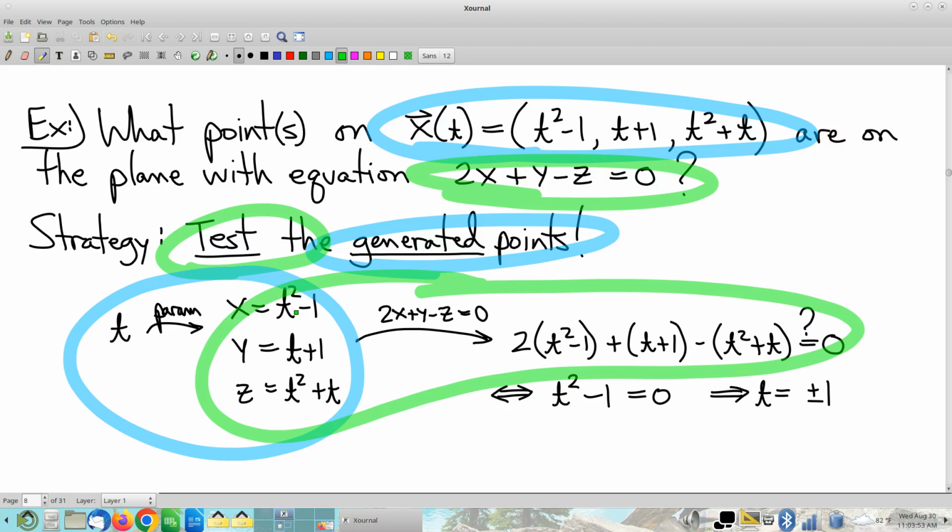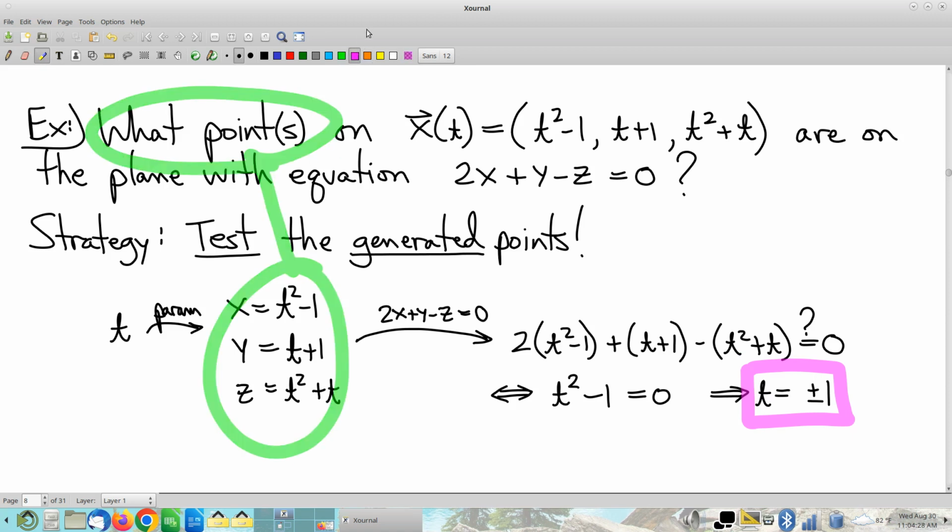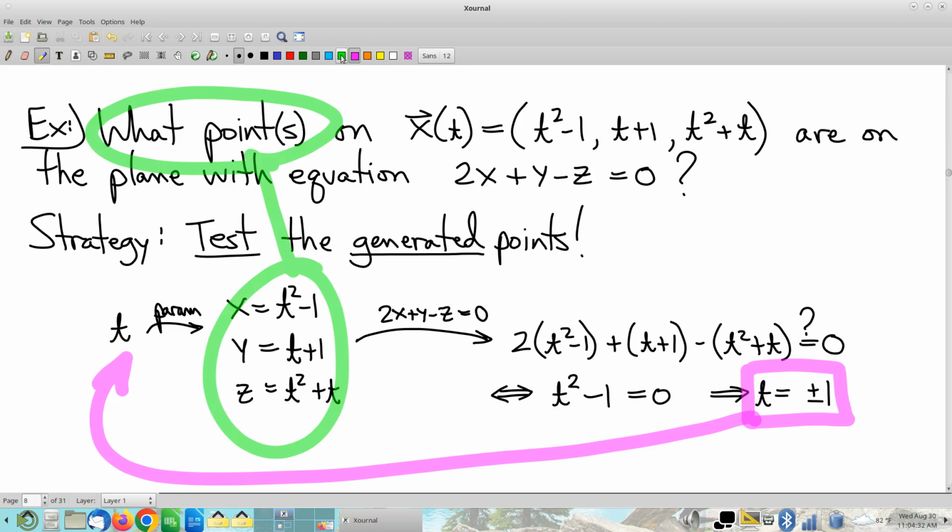Everybody with me? So the Legos just fit together sometimes, right? Parameterizations spit points out, equations take points in. And so, boom, fit them together. And victory. Now, one last little detail, of course. What we've gotten here are values of t. We weren't asked for what values of t does blah, blah, blah. We were asked for what the points are. So now that I know what the t is, I do have to actually take those values of t and plug them back into the parameterization to see what those actual points are. A little micro detail at the end. Does everybody see the big picture here? Cool.